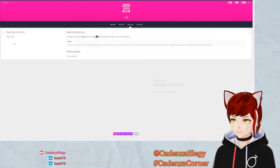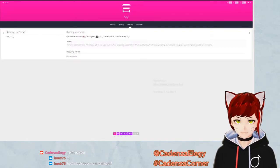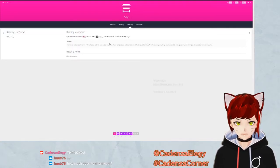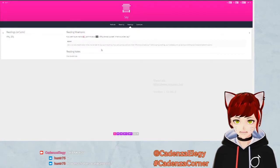So to say, it's gen or gon. If you're not sure what to say, think about Genji and ask yourself what would Genji say. These reading mnemonics are extremely helpful if you want to try to memorize all your readings, because it gives you a kind of wacky scenario with various characters that use these words. And if you think of these scenarios in your head enough times, then you're going to make that connection, and memorizing is going to be a lot easier.